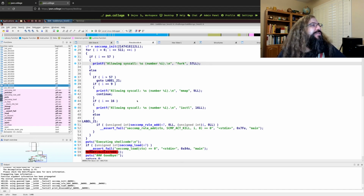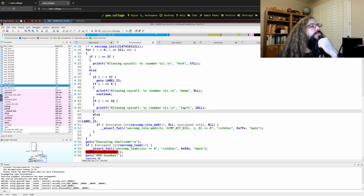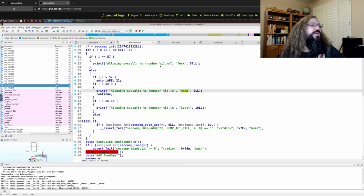So this is real setcomp, and it looks like we are allowed to use fork, we're allowed to use mmap, we're allowed to use ioctl. One of the things that is a good way of marching forward in these challenges is to look at what's different compared to the previous one, right? And I believe that's where the intuition came from. In the first one, I believe we were in level 1, we were restricted to ioctl and mmap, right?